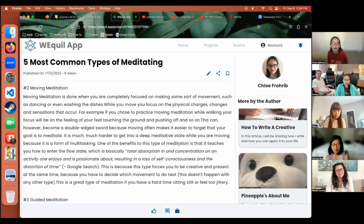Number 2 is moving meditation. Moving meditation is done when you are completely focused on making some sort of movement, such as dancing or even washing dishes. While you move, you focus on the physical changes and sensations that occur. For example, if you chose to practice moving meditation while walking, your focus would be on the feeling of your feet touching the ground and pushing off, and so on.